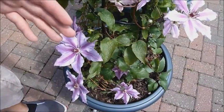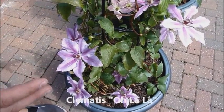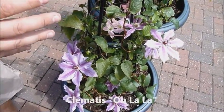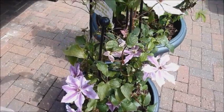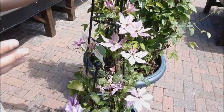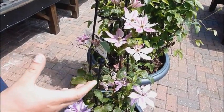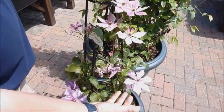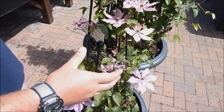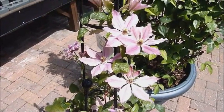Okay, so here we have Clematis Ooh-La-La, which is a patio clematis. We've got it grown here in a pot, just to emphasise the fact that these are patio clematis and they can be grown in a pot. We've got it going up an obelisk here. It's a Raymond Evison variety, which is absolutely superb. A bit like a traditional Nelly Moser, but we've got it here in full sun, which doesn't actually bleach, unlike Nelly Moser, which bleaches to pure white. But grown here is just a profusion of flower.